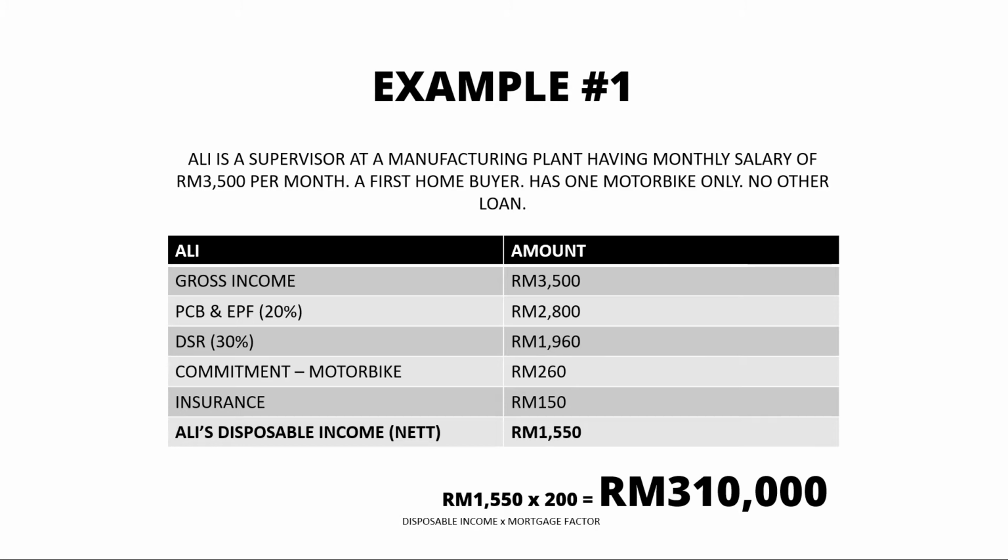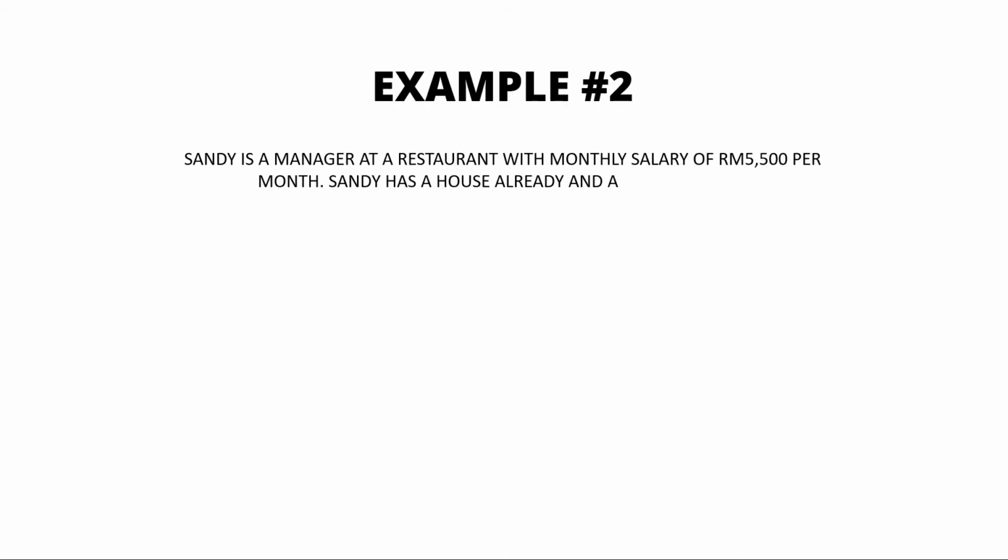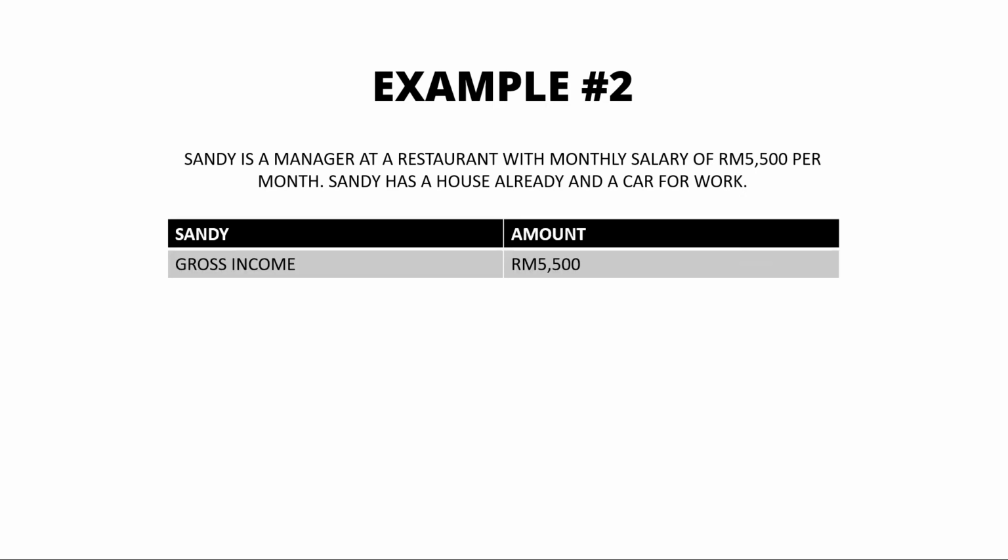Okay, now we're going to move on to the second example. This is Sandy. Sandy is a manager in a restaurant with a monthly salary of 5,500. Sandy is a little bit better off than Ali. She has a house already and a car. Sandy's gross income is 5,500, and after the PCB and EPF of 20%, she is left with 4,004.